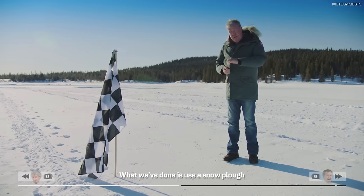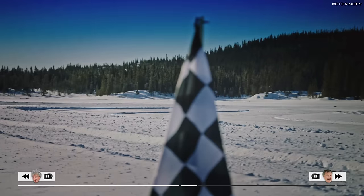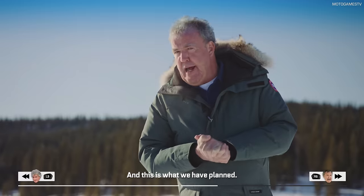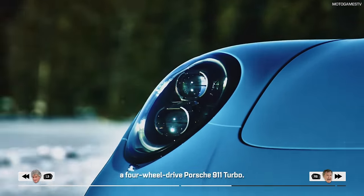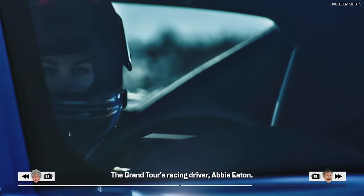What we've done is use a snowplow to create a racetrack on this frozen lake. And this is what we have planned. I'm going to try and overtake this, a four-wheel drive Porsche 911 Turbo, which is being driven by the Grand Tour's racing driver, Abbie Eaton.